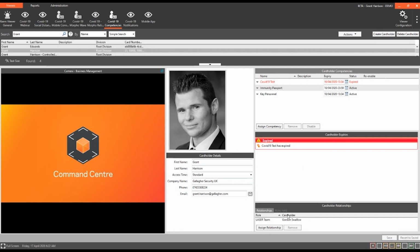Now, what I've done is I've included cardholder relationships here, where the individual's line manager can be identified. Off the back of this event, we can send out a broadcast notification, either via email, SMS, or through our mobile app, to this individual, to HR, as well as to their line manager, and disciplinary action can be carried out against this individual for not remaining compliant and for putting their colleagues at risk for health and safety violations.